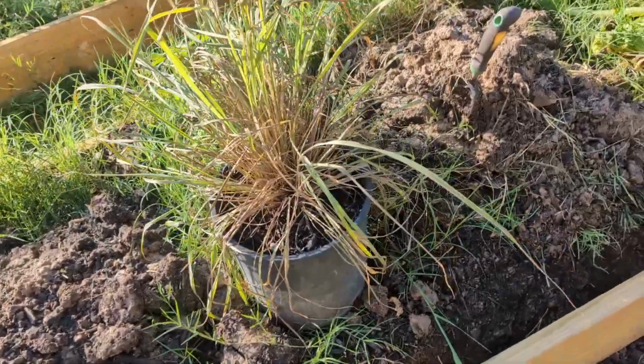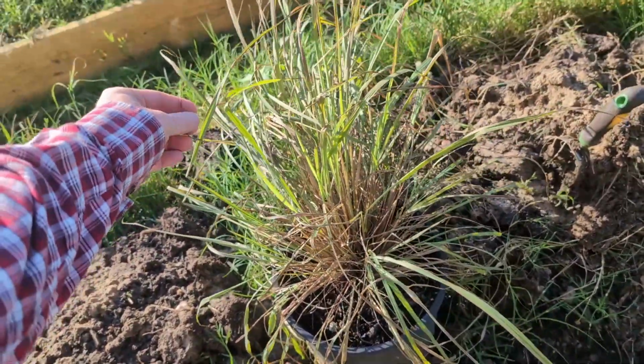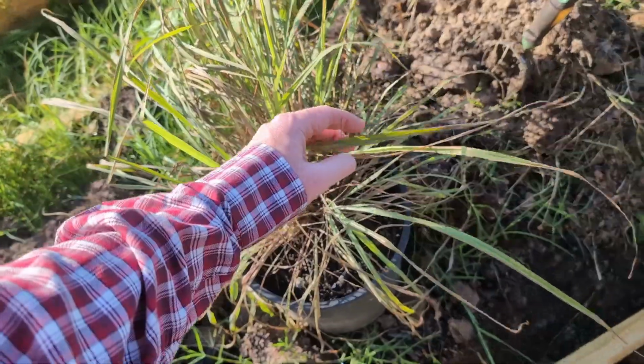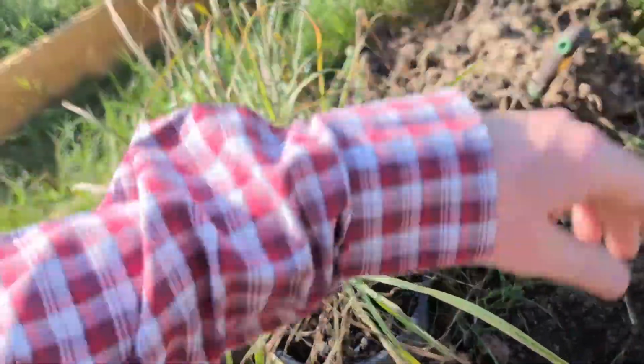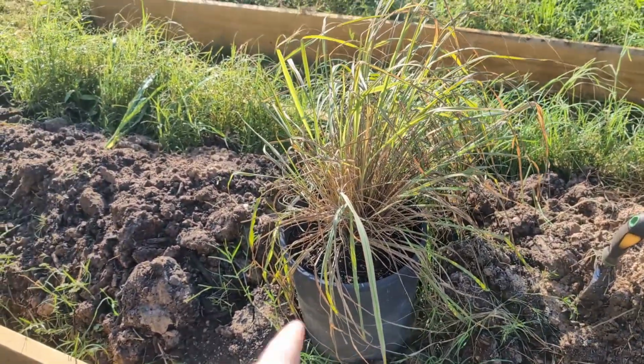So you can see here the lemongrass is not doing that great. It really needs to be watered more than it has been. Sweetheart, water the lemongrass.